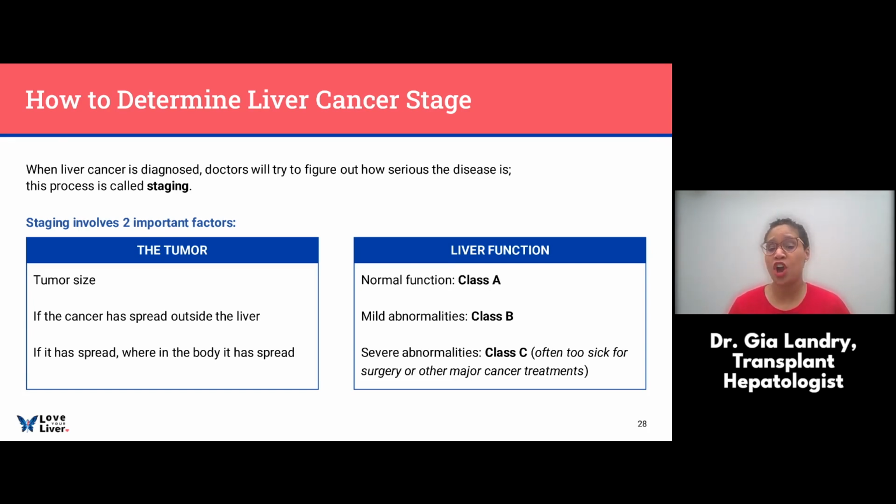Because, we said, often people get liver cancer because they have cirrhosis, and cirrhosis affects how your liver functions. If your liver is not functioning, you can have ascites, or fluid in your abdomen. You can start turning yellow, called jaundice. You can get confusion, which we call hepatic encephalopathy. You can have big blood vessels in the esophagus called varices. So there are a lot of signs and symptoms that can come from liver failure. If your liver is functioning well and you don't have any of these, or if you have mild aspects of these, you're what's called class A. If you have mild abnormalities that are more present when you look at labs or look at someone on exam, then that's class B. And if you have more severe abnormalities of liver dysfunction, that's called class C.